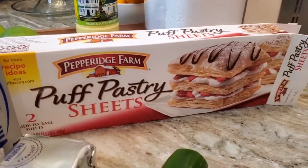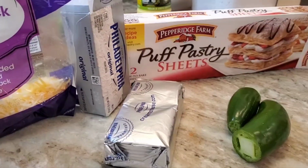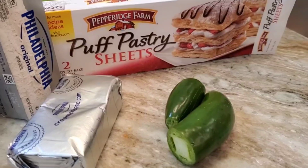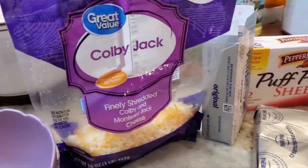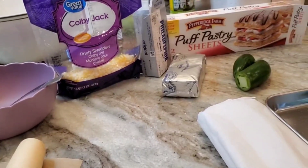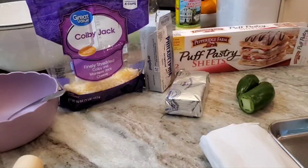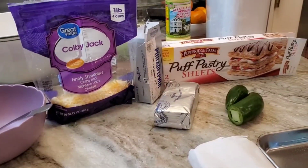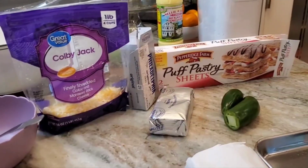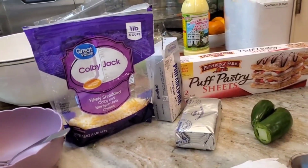I'm going to do puff pastry stuffed with cream cheese, softened, jalapeno peppers, and Colby Jack. Now, I kind of think that this is going to be like jalapeno poppers, without any bacon in it. I could put bacon in it, but I'm not going there, I don't think. So maybe if you make it, you want to.